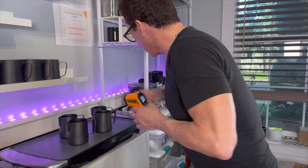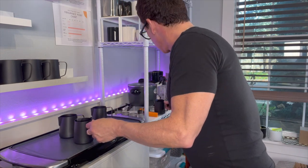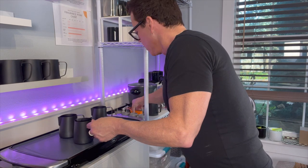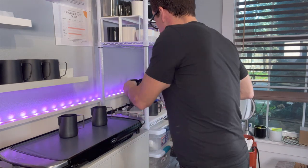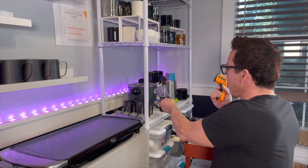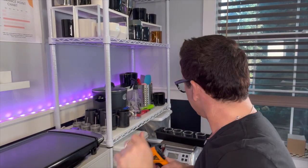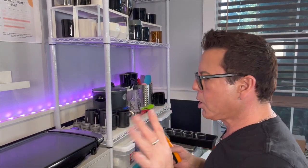Yes. So this got too hot, so I'm gonna put them to the side to cool down a little bit. Right now it's very hot, it's 240. So I'm gonna let them cool down. It doesn't matter, guys, the wax is not gonna burn, okay? This happened to me before, okay?